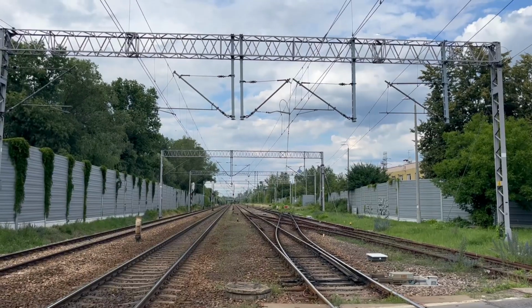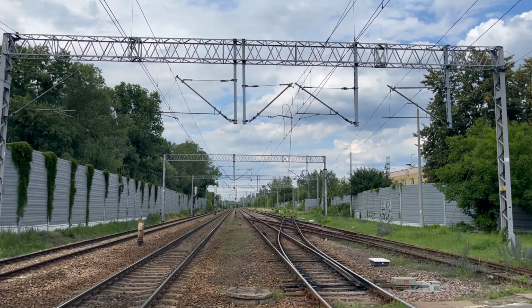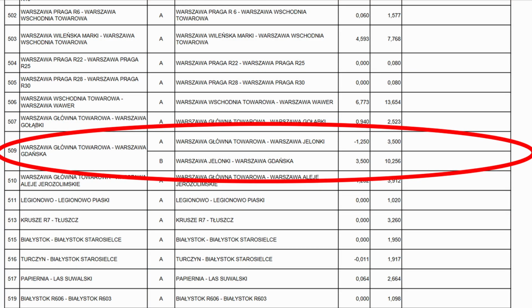This is the only freight station on this line. Warszawa Jelonki. Forgot to mention, most railway lines in Poland are cut up into sections. That includes this railway line. Up until now, we were in section B of the railway line, between Warszawa Jelonki and Warszawa Gdańska. Now, we are in section A, Warszawa Jelonki to Warszawa Gołąbki.